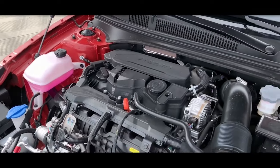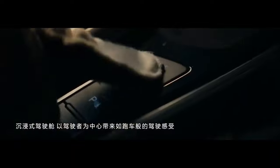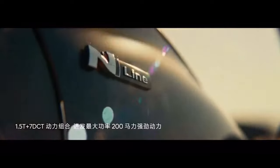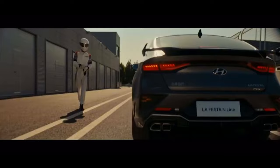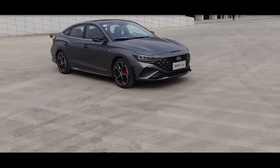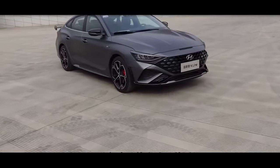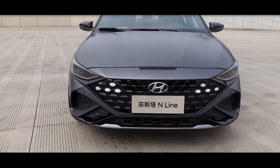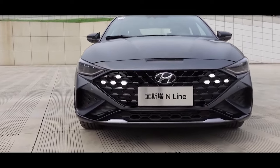Under the hood, the latest member of the N-Line range does not share its engine with the rest of the La Festa range. Instead, it introduces a new turbocharged 1.5-liter, four-cylinder producing 197 HP. Interestingly, the new engine is slightly less powerful than the older turbocharged 1.6-liter, which produces 201 HP, that is found under the bonnet of the lesser La Festa luxury sport.